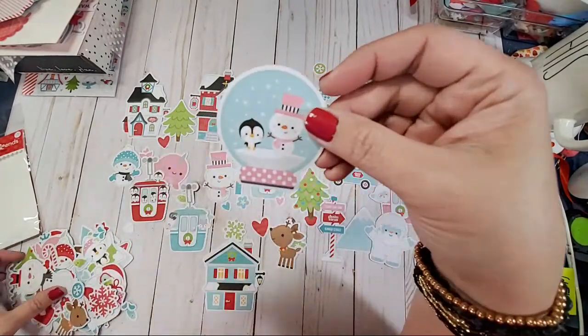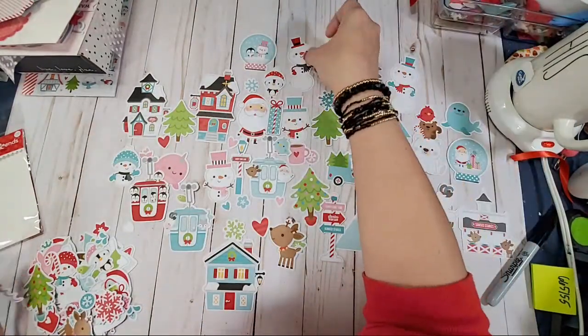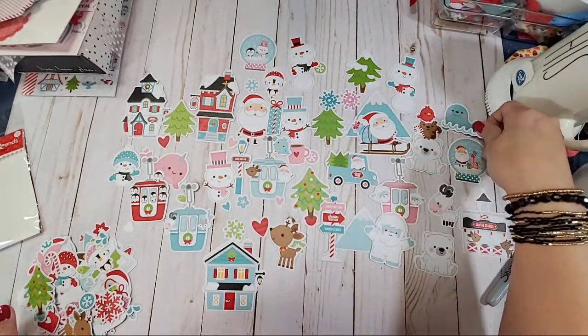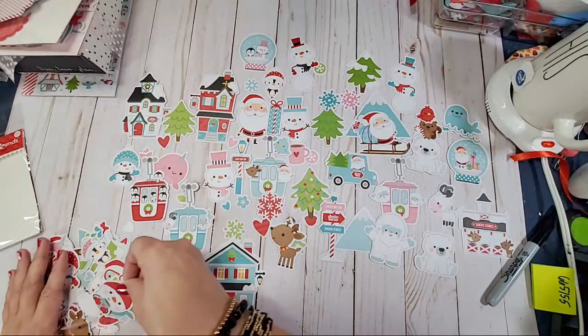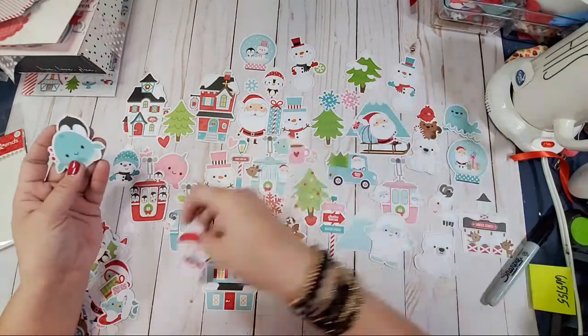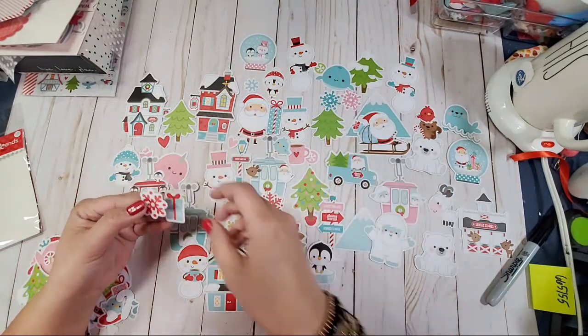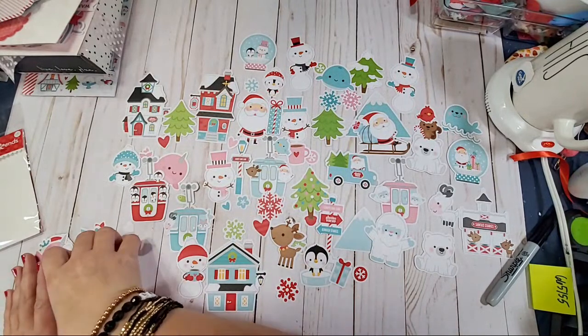And you can use this for the holidays in your December daily, or you can use this for Christmas in July. So cute. Wow, there's so many. How many? 133. 133 in one pack. Who does that? Who gives you 133?